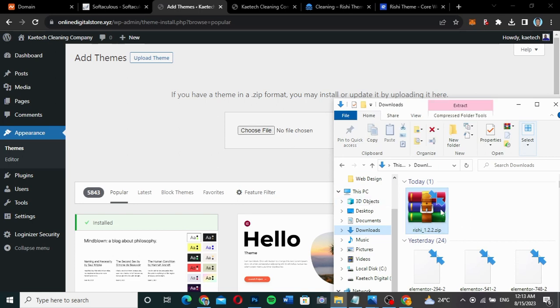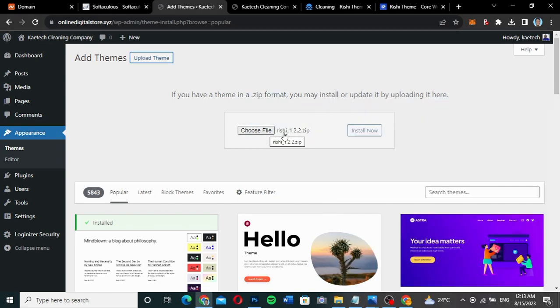So what we're going to do is just drag it over here. Okay, so I'm going to drag it over. So as you can see, that is it. Now I'm going to click on install now to install the theme.